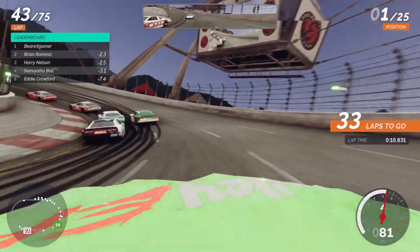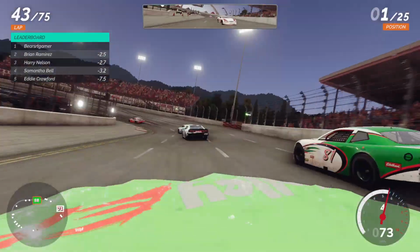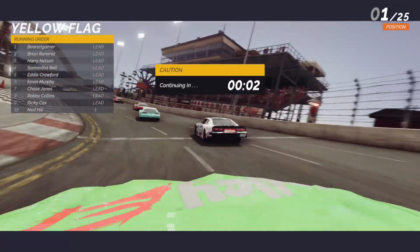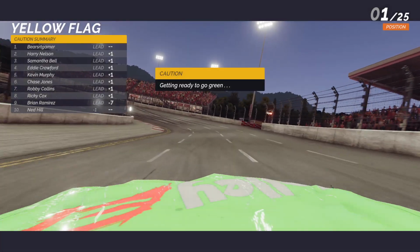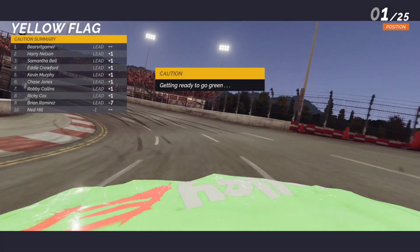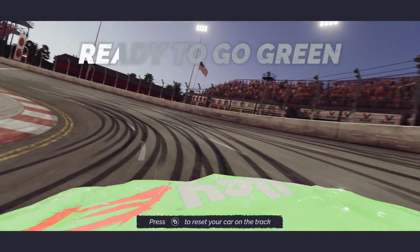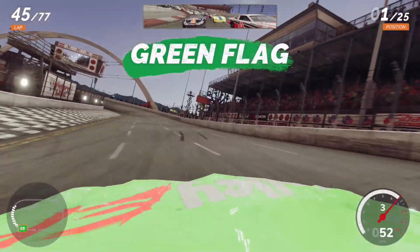So there we go, 33 laps. We got the 25 spinning. We're able to avoid it there. There's a caution. That's going to bunch us all up. Ned Hill is a lap down, so only 9 cars on the lead lap. That's our first caution so far in this series. And here we go, back to racing.